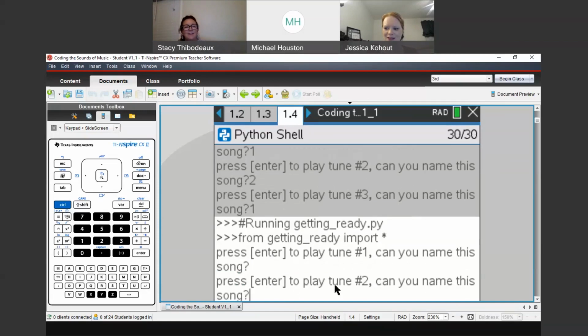So if you know the song, put it in the chat. Awesome. I saw a couple of people type it in the chat already. Ken and Joshua got it.